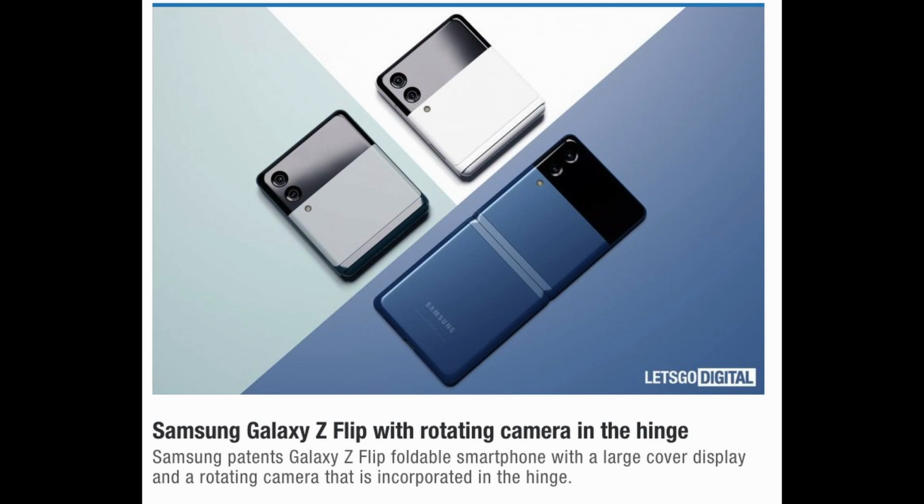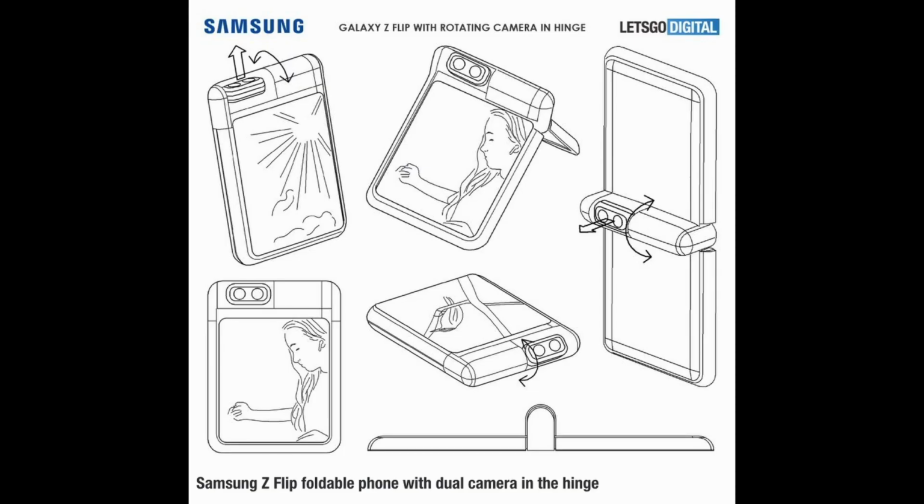And when we take a closer look at the little diagram that is created here, you can see, first of all, the huge cover display, AKA the display on the outside of the phone, a lot larger than anything we've ever seen on a Z Flip phone before. That's going to be a big selling point, especially if it's good with scratch resistance or they give some kind of cover so it doesn't get broken or cracked easily. That's going to be the best thing.